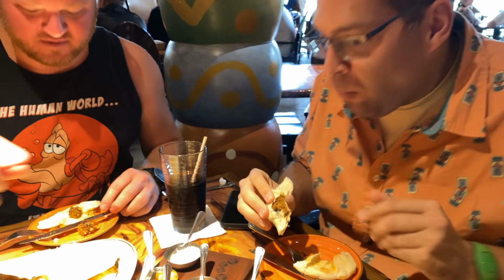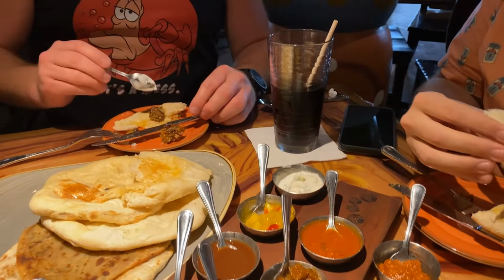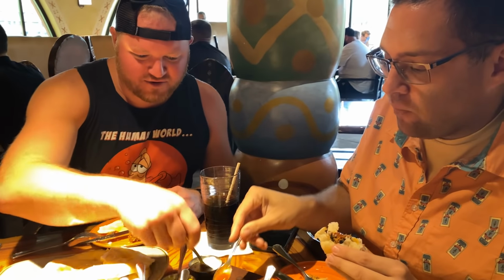I'm gonna add something. Let's see. Actually, with the lamb, obviously, this cucumber will be perfect. Yeah, and that is fantastic. You can put a little sauce in there. Yeah, why not? It's like a make-your-own sandwich bar now.